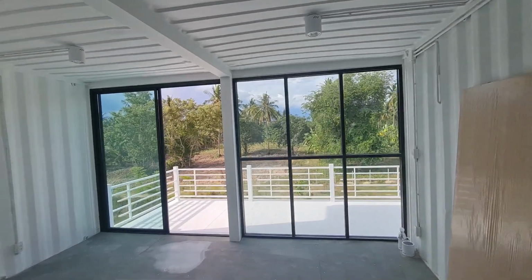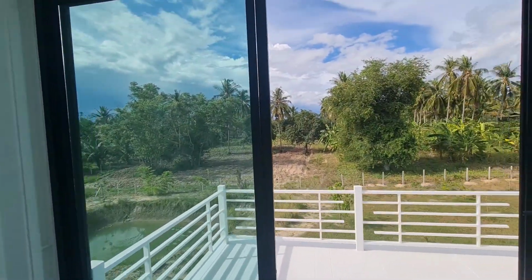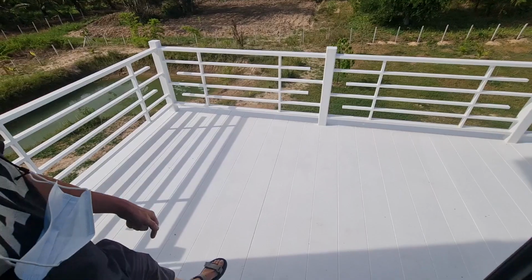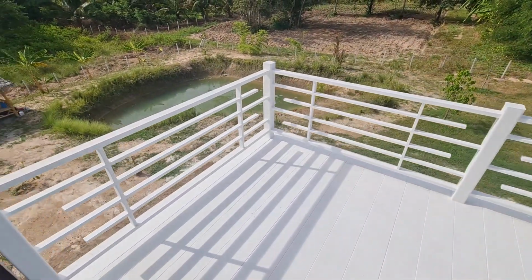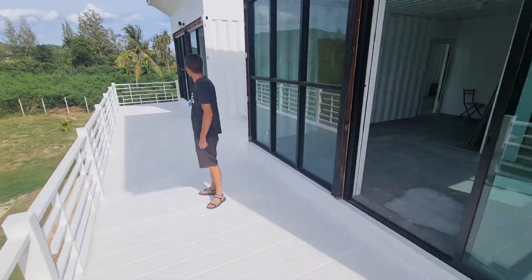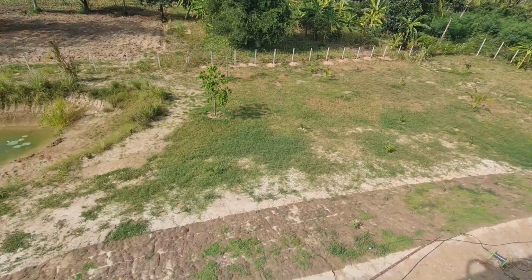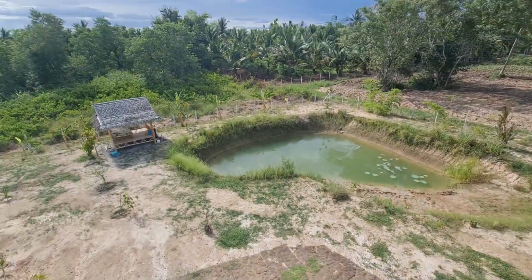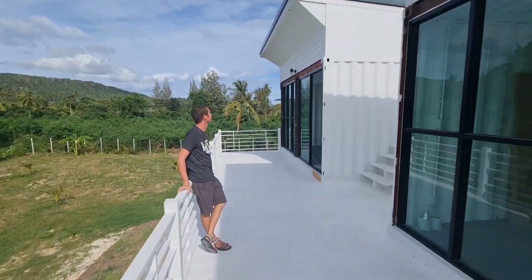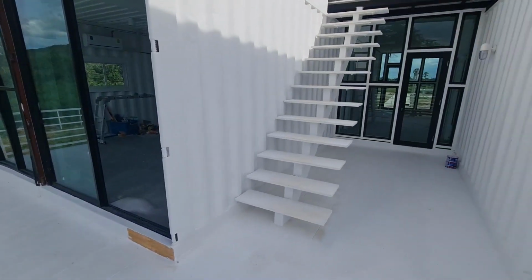Wow, look at these windows. Not bad. Great view. Here's the bathroom. Okay, that's the back terrace. Look at all this space. So here, there's gonna be some landscaping. There's gonna be a pool. Lovely view. So this side is the master bedroom side, but wait.